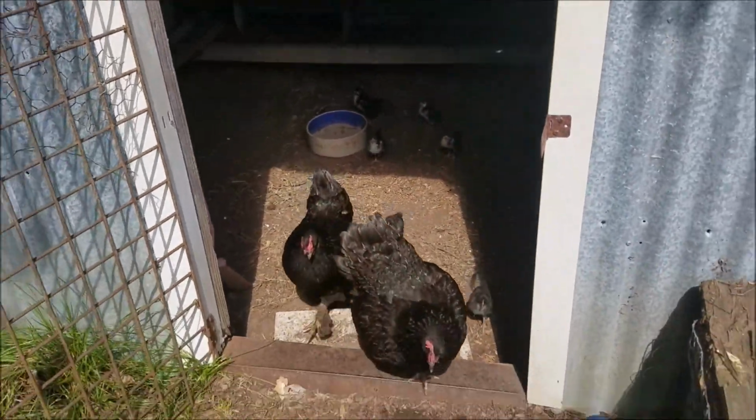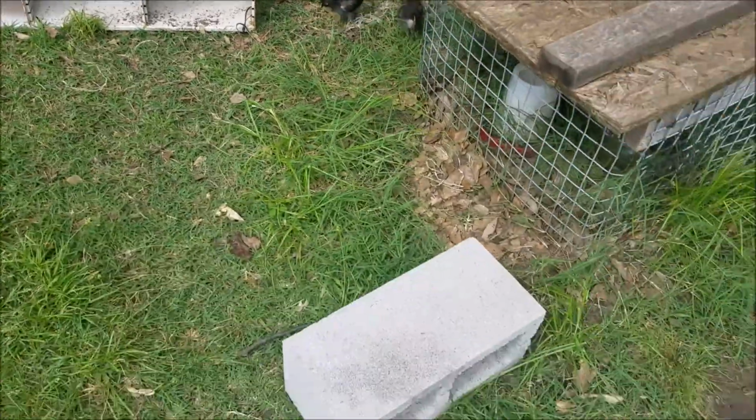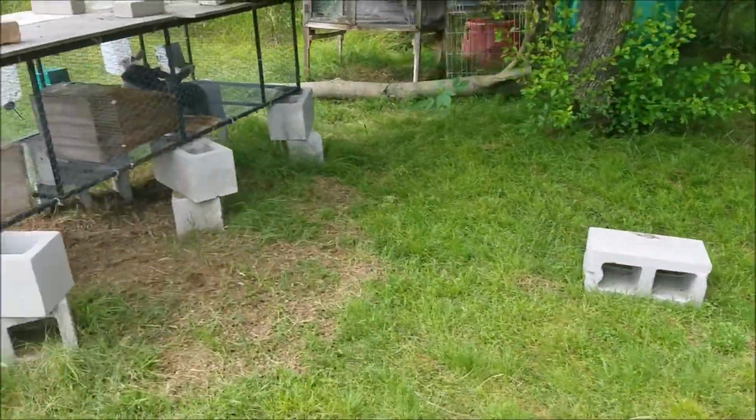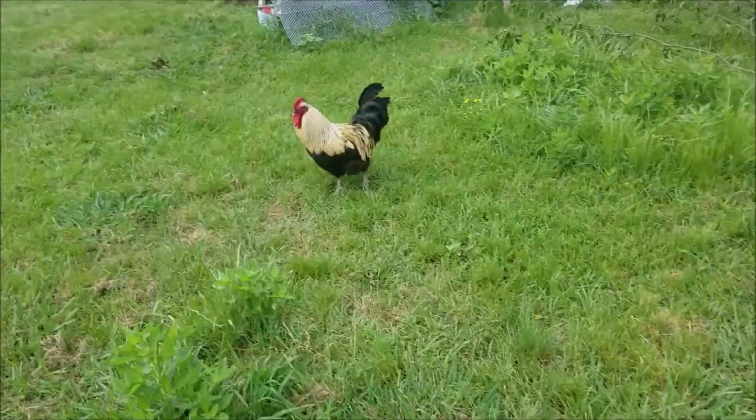We try to make sure to leave places where the chicks can run to easily. 1, 2, 3, 4, 5, 6. Good, we still have all 6 chicks. So like these cinder blocks with the holes in, and that little container there, just so that when predatory birds come, the chicks have places that they can run and hide. All right, let's get back to the dandelion stuff.